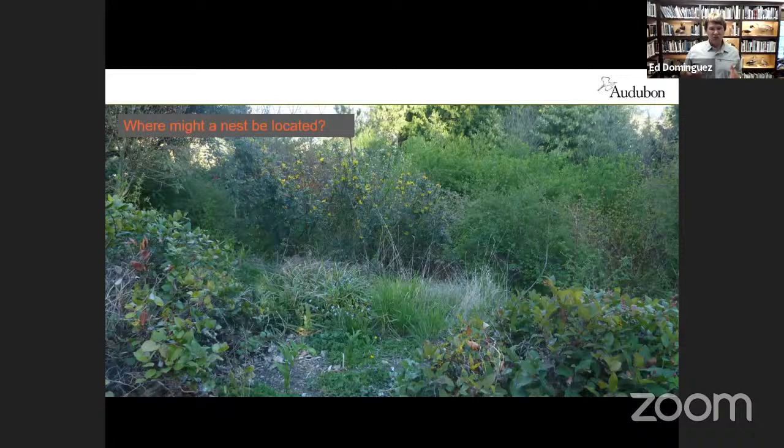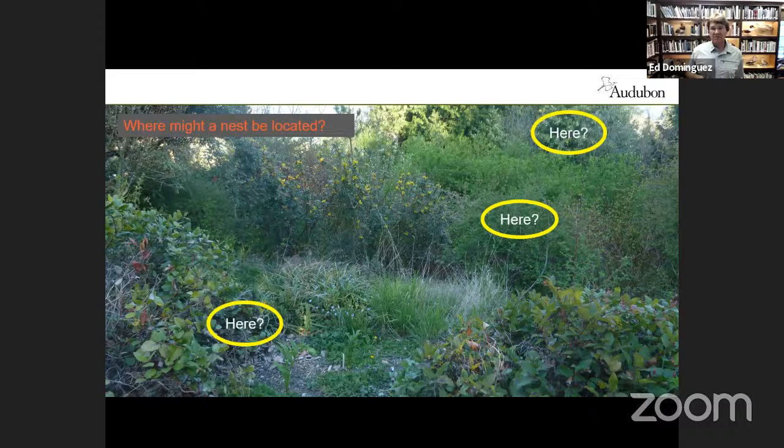But as you approach an area like this in spring and you're thinking, I want to do some gardening, where might I have to watch to see if there might be a bird nesting there? Because I don't want to disturb things. Could there be a nest here? How about here? How about up here? I think you probably know the answer. Birds nest in all areas.